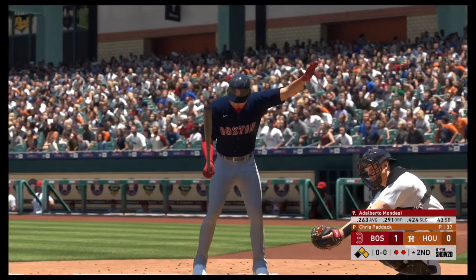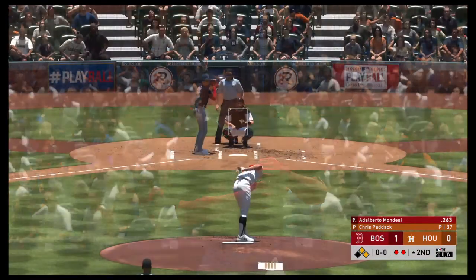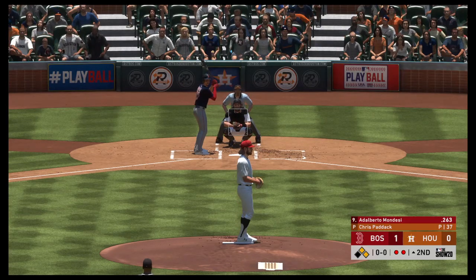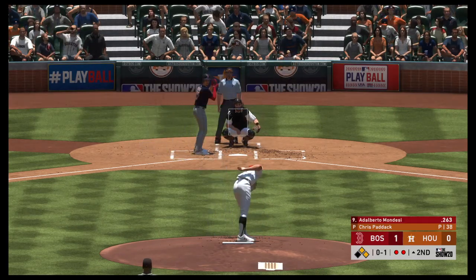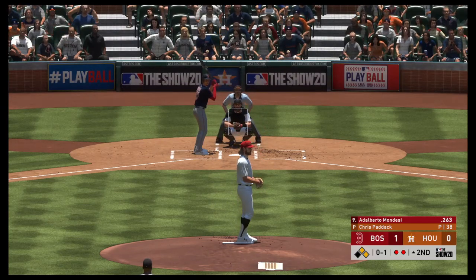Two men on, two out, and striding toward the plate next will be Adalberto Mondesi. Here's the first pitch to him. Fouled off. Red Sox on top in the early going. 1-0 as we play the second.